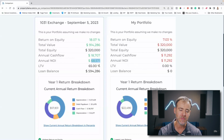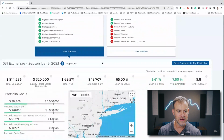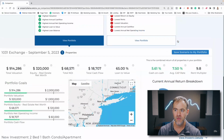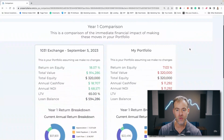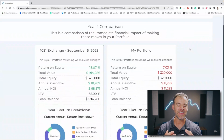So again, I'm sharing this with you so you can do some high-level modeling and start mentally going through this what-if scenario and seeing some numbers on here. Now, again, if you like this, you can come down here and see how this property is performing. You can save it to your portfolio, and you can also share this portfolio as well. And if you wanted to, you can even have all three of those side by side. So Property Llama gives you so many powerful benefits to help you model it, but most importantly, be able to marinate and then share it with your team.